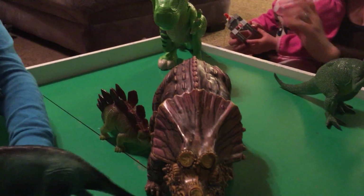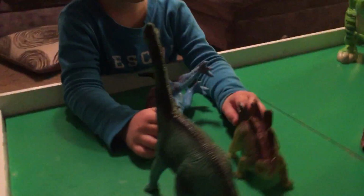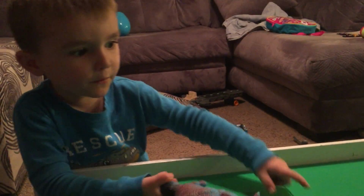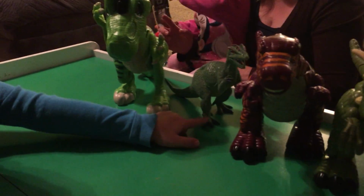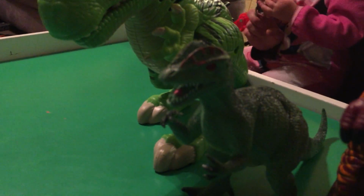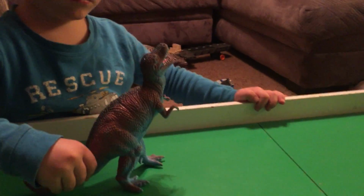Hey, put them where you want them. Oh, you're categorizing them. These are the plant eaters over here. And these are the meat eaters over here. Okay, good job. Where does he go? But what about him? He's a meat eater. Look at those teeth and claws. He has the same marks. What kind of dinosaur is that one again? A dilophosaurus. Okay, what category are you going to put that one in then?